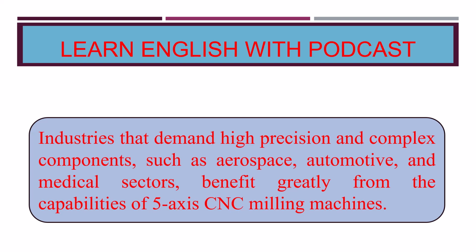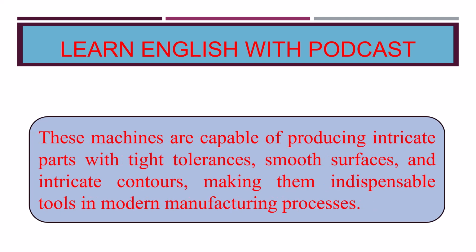Industries that demand high precision and complex components, such as aerospace, automotive, and medical sectors, benefit greatly from the capabilities of 5-axis CNC milling machines. These machines are capable of producing intricate parts with tight tolerances, smooth surfaces, and intricate contours, making them indispensable tools in modern manufacturing processes.